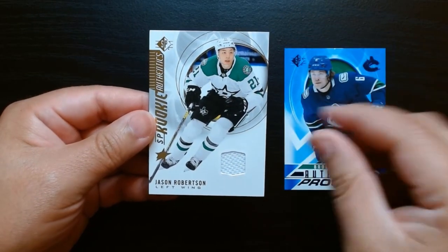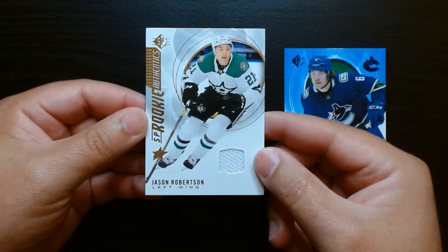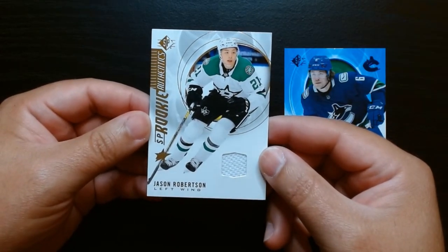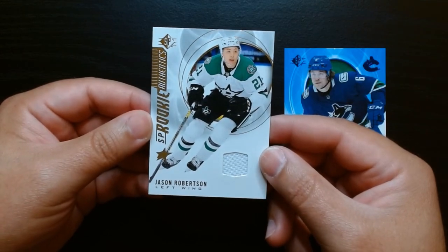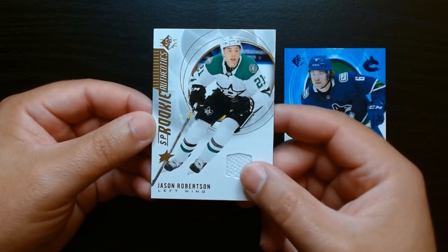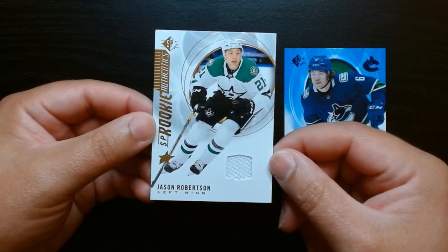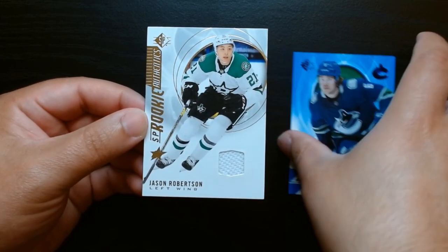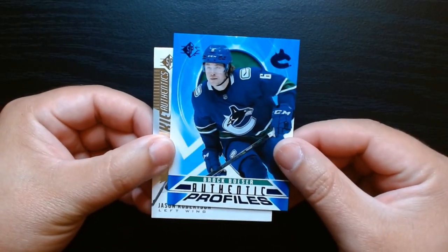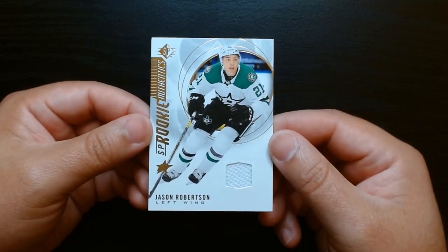It is a Jason Robertson on the mem, which I just mentioned that I'd never gotten. There we go. And it is a rookie authentic mem of Jason Robertson. That's cool. I wish I had a little bit more of the green color of the Dallas uniform, but we will take it. And this was the blue authentics profile. But that's a cool card.